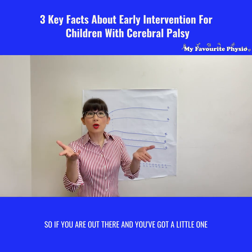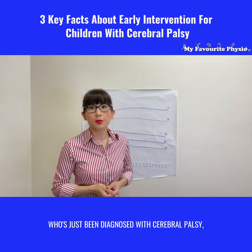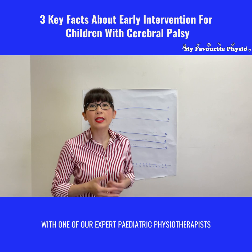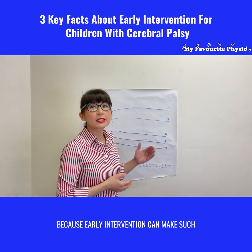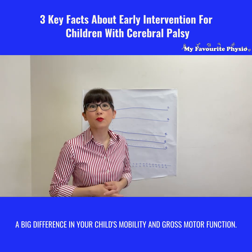So if you are out there and you've got a little one who's just been diagnosed with cerebral palsy, what you need to do is to get in touch with one of our expert pediatric physiotherapists as soon as possible, because early intervention can make such a big difference in your child's mobility and gross motor function.